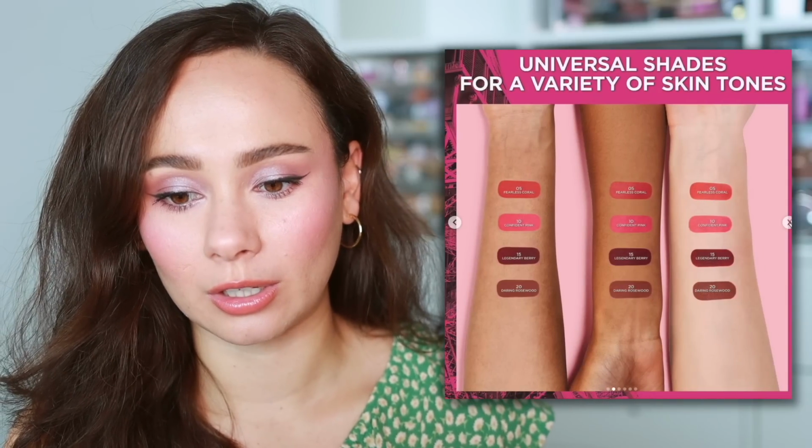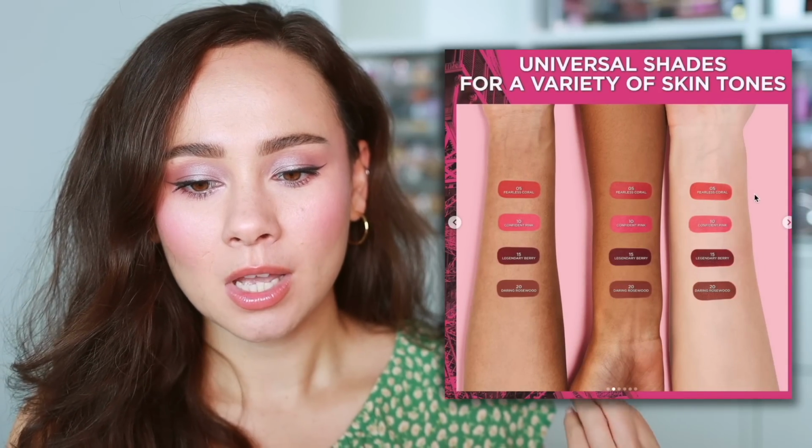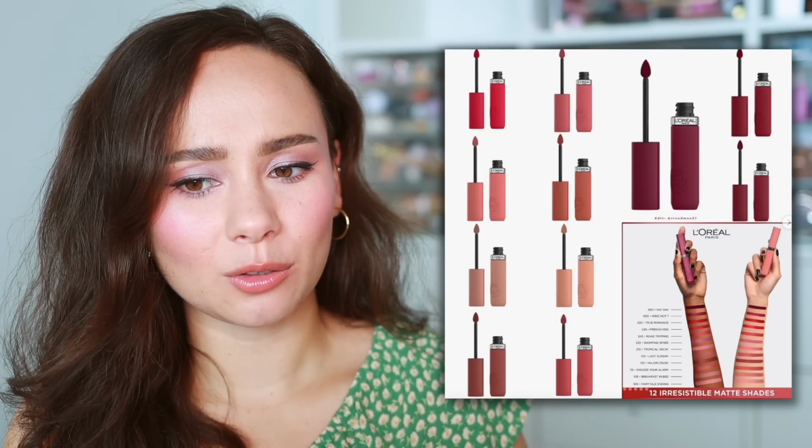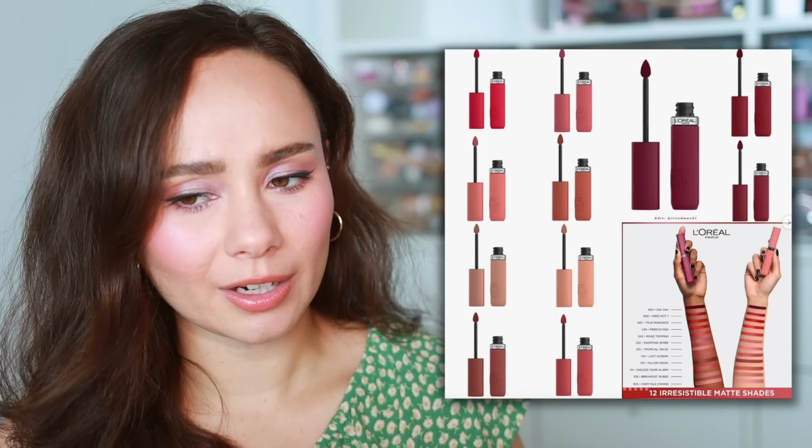The colors look absolutely stunning. Fearless Coral, look at that. Daring Rosewood is right up my alley. Confident Pink, this is that trendy pink color that's really popular. I'm excited about this launch. I think it's a really good launch, and it's a basic launch, but it's from a popular line, and I'm excited because I am very familiar with the Fresh Wear line. So this one, shop.